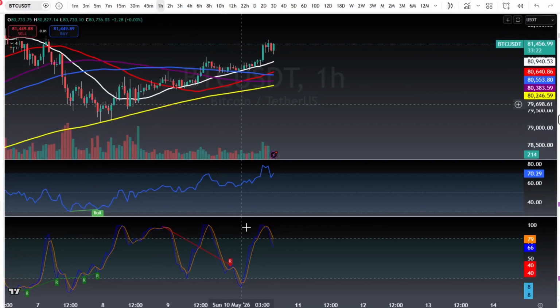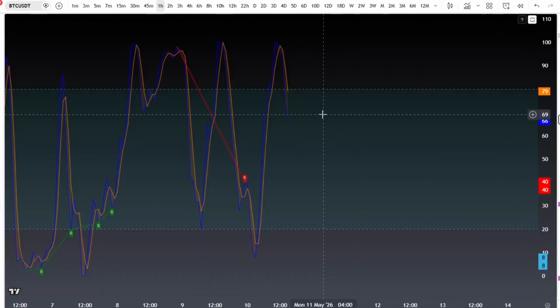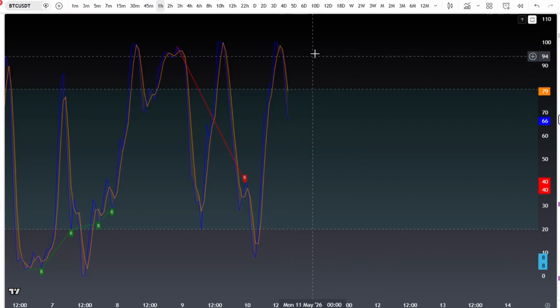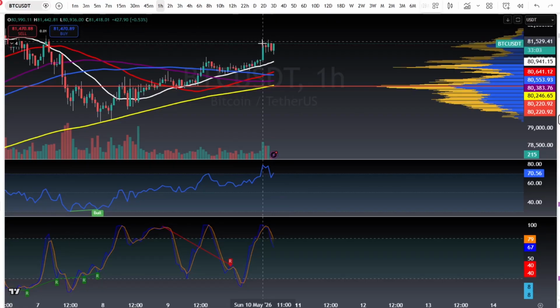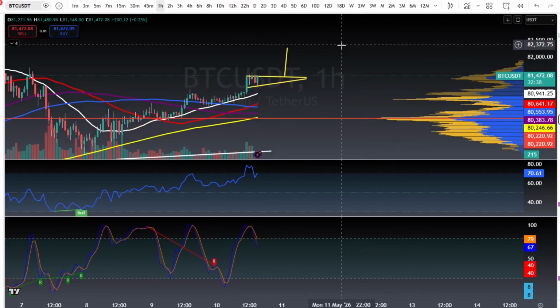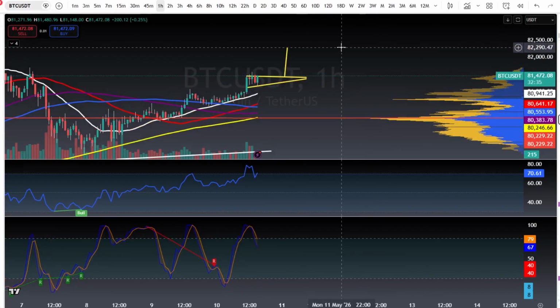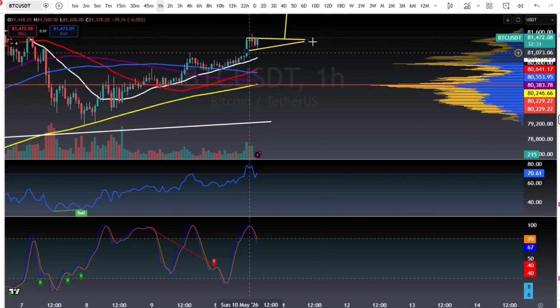On the 1-hour time frame, the stochastics are toppy here, but if we zoom in, it kind of looks like the daily, where it looks like we might start to get a curvature back up here, and this is where I'm thinking that we're probably going to blast up from here. Now if this ends up being a flag, we don't know if this is going to roll over, but if we could just continue to go sideways, this could give us a move up to about 82,290. We haven't been able to hit 82K since we lost it, so this will be a good chance to do it.